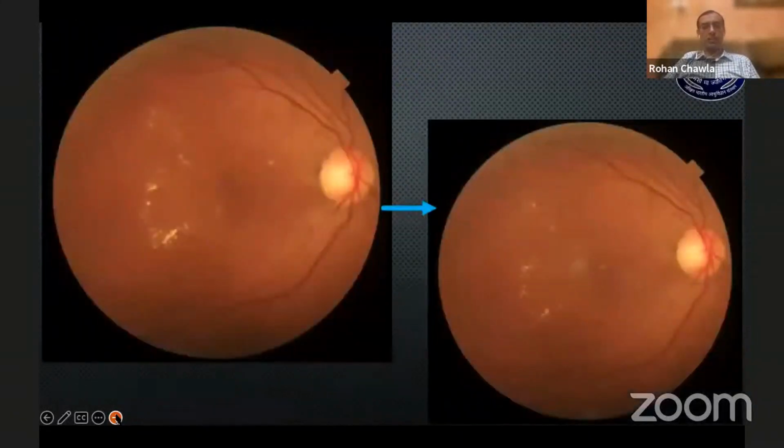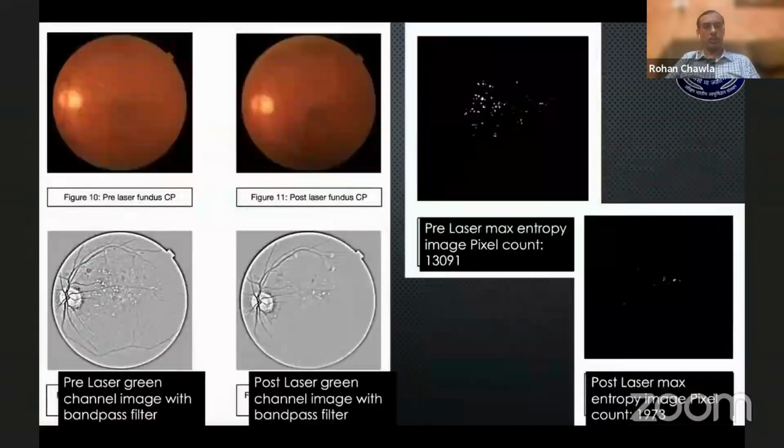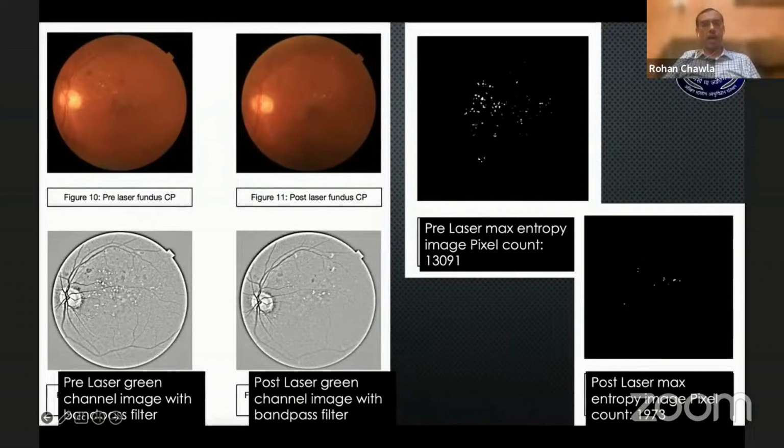Just to show you an example, you see the pre-laser photograph where you can see the hard exudates, and the post-laser, even just on the color photograph, you can make out that there is a significant reduction in the hard exudates, though the central macular thickness overall in the study did reduce with the higher power, but it was not statistically significant. This is a technique we devised where we did some image modifications using ImageJ, using some filters and thresholding algorithms, where we could highlight these hard exudates much better and count each pixel. So you can have a pre-laser pixel count and a post-laser pixel count, and then do an appropriate statistical analysis.